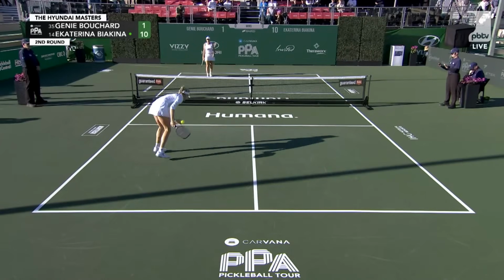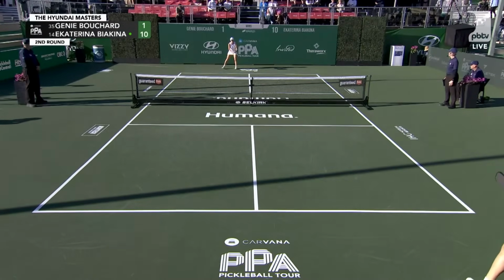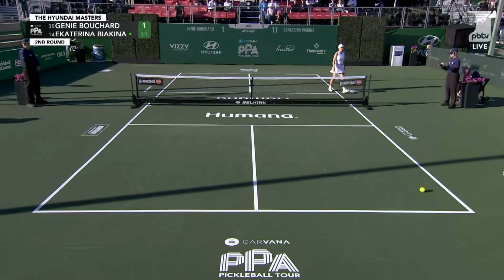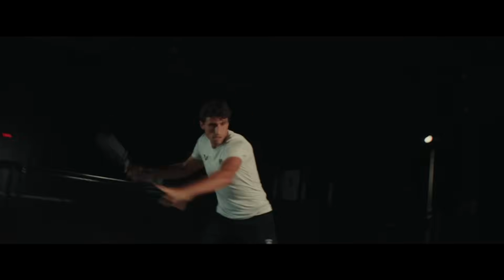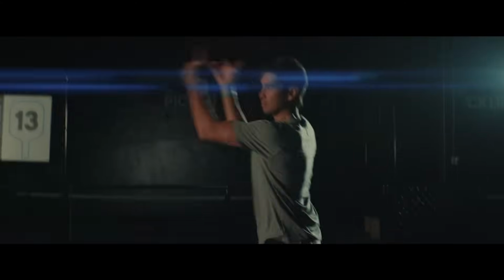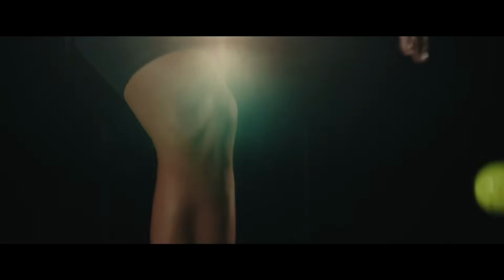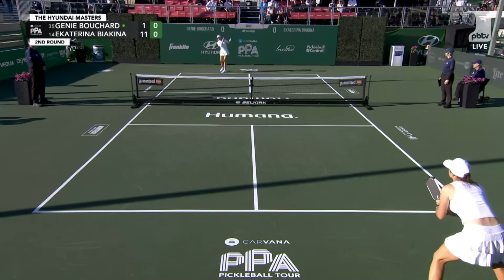Point. There's that same swing path challenge. Game point. Quick game point for Biakina. 10-1. Point, game. 11-1. Change ends. Another missed return, and the official ball of the PPA Tour. Tyler Loong in the crowd is her mixed doubles partner.